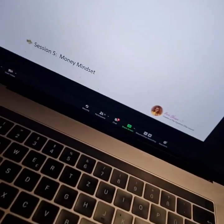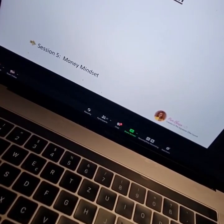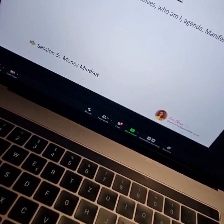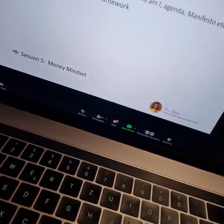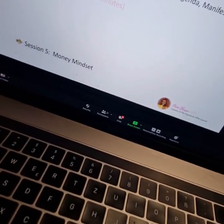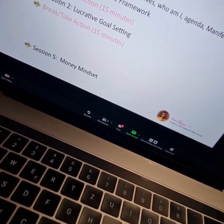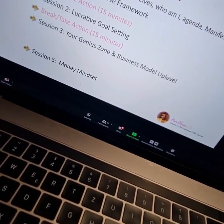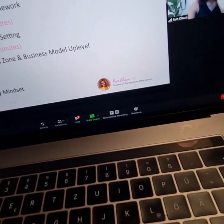So here's what we're going to be covering. Today is all about the business model. That's what we really want to hone in on. We've done our intro, which is brilliant. Session one is the lucrative framework, so that you have an idea of what you are really aiming for. Then we take a bit of a break. Then we do some goal setting so that we know what kind of offers we need to create to match those goals. Then we look at your genius zone and your business model uplevel.